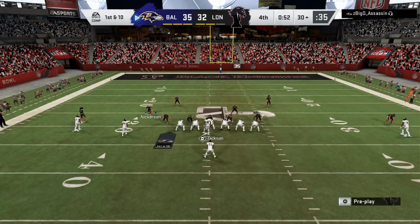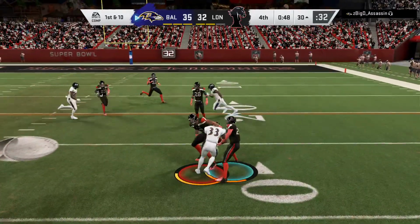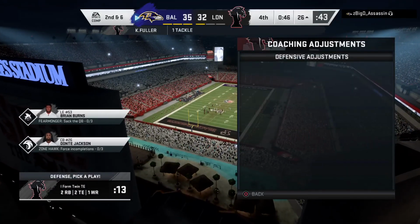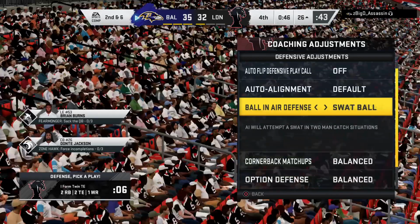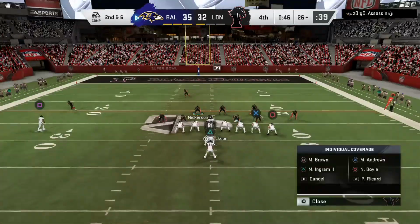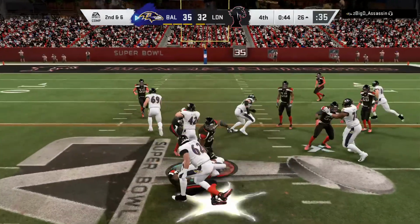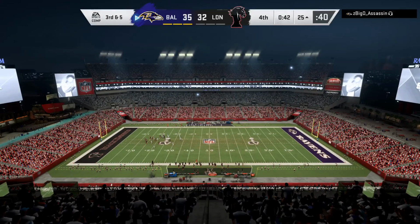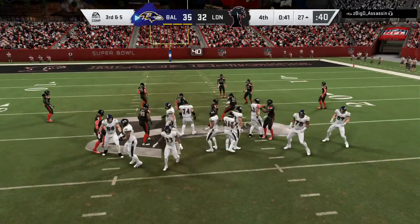So 1st and 10 now from the 30. They'll run it with Jones. It's a pickup of 4, and it'll bring up 2nd down. Now a second timeout called for by the defense as the clock stops here with 46 seconds left to play. On 2nd down, Ingram. Call it a gain of a yard, and it's going to bring up 3rd and 5. Now a timeout called for by the defense as they'll stop it with just over 40 seconds to go in the game. And they take a knee.